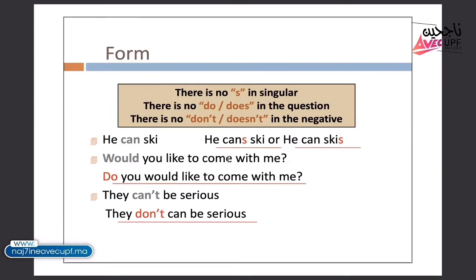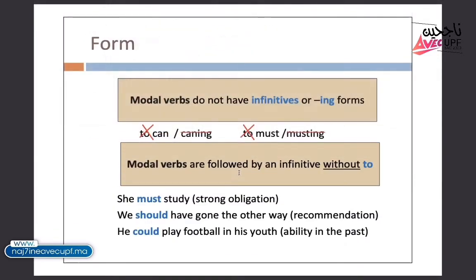Would you like to come with me. Would you like to come, ما كان ما جاياش كاع. They can't be serious, ما يمكنناش نديرو they don't can be serious, لا ما يمكنش. Be careful الله عليكم. La forme: modal verbs do not have infinitives, ما عندهمش الانفينيتيف وما عندهمش ing. نردوا بالكم ما نديروش ديك to can ولا to must، ولا نقول I must to do this. لا، I must do this, I can do this.